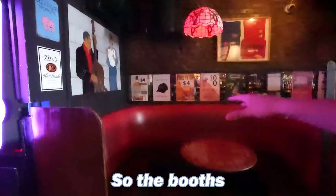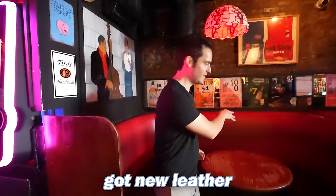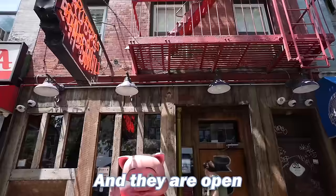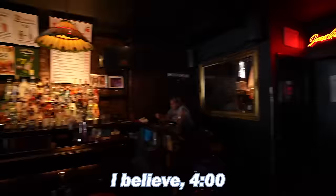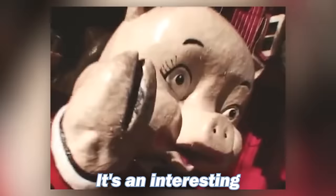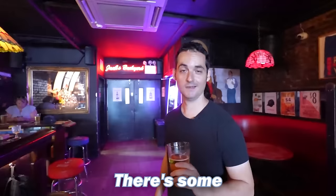So the booths here before COVID used to be duct taped. It was like a thing of legend. And he said after COVID, they actually got new leather for the booths, but they've told me that they will be putting duct tape on eventually. And they are open from 8 in the morning until I believe 4 o'clock in the morning. I think that we're doing it right because Bourdain used to like going to bars in the afternoon when no one was around, you know? It's an interesting time to have a beer, but it's a good time to have a beer. I love it, a pitcher of the Rudy's Blonde is $12, okay? There's some stuffy Manhattan bars where one beer is like $9 or $10.